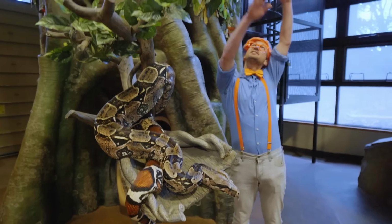Did you see that? That was a cute penguin! Whoa! Hasn't this been so much fun at Woodland Park Zoo in Seattle, Washington today? Yeah, I had a lot of fun seeing all these great animals. Hey, what's your favorite animal?